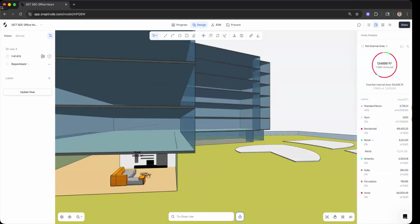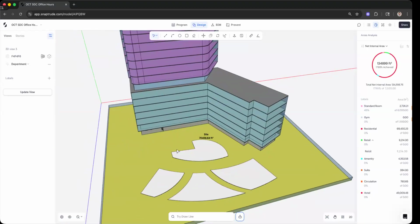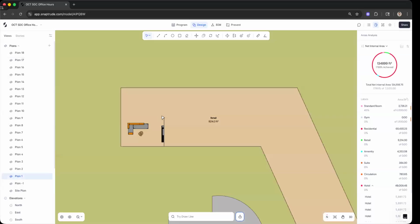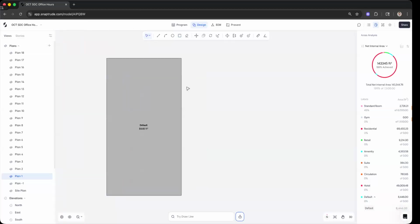Using a 2D surface line to cut a 3D object: you could certainly split the objects if you wanted to. It would just create a separate mass, right? But you would be able to go into your plan. Let's just go to plan 1 and model something over here. You could absolutely use that as a workaround if you wanted to get that type of diagram out of your massing concept.